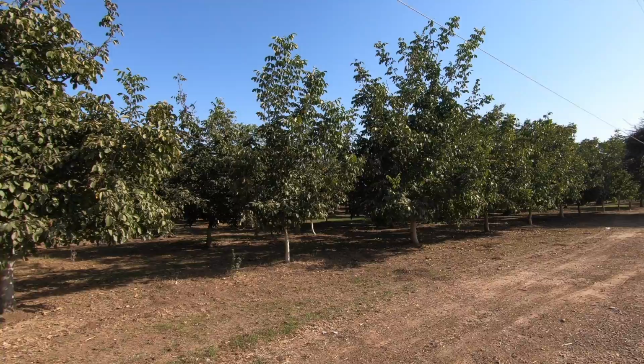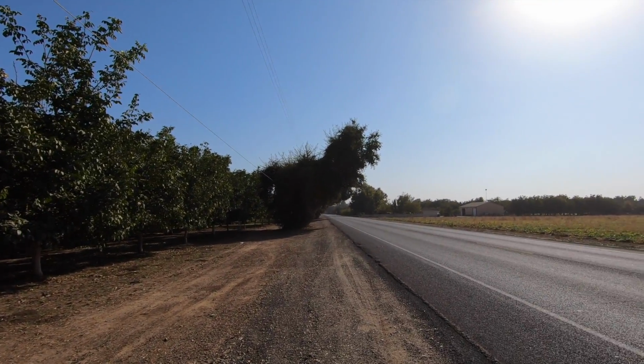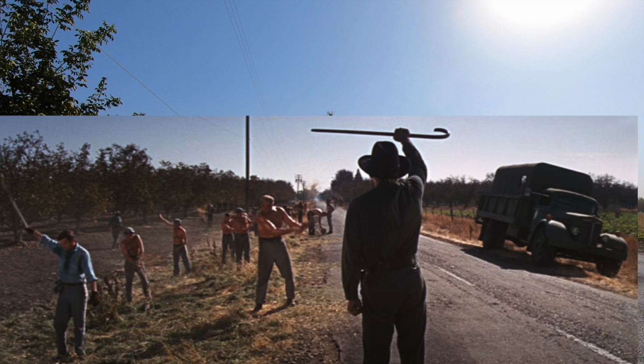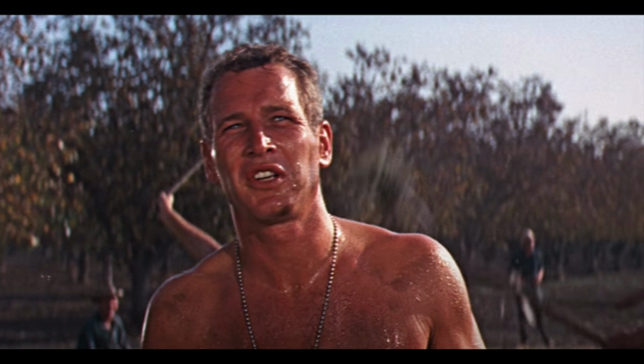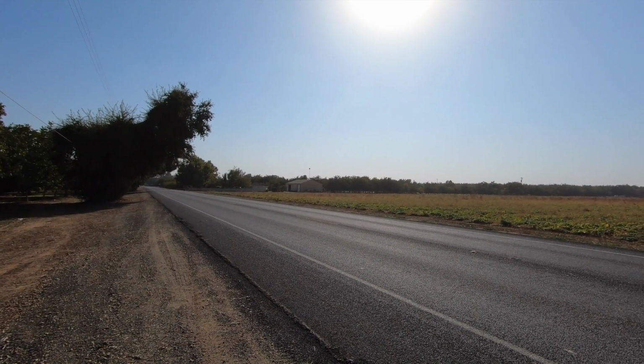Alright, so I'm out on Jacktown Road, and there's one scene in the movie where they're all on the side of the road where these trees are. Obviously, this is not the same trees, but you'll recall a scene where they're out having lunch. It's out in this field, believe it or not. Out on Jacktown Road.